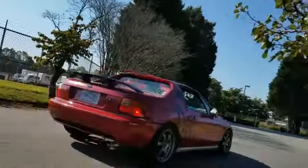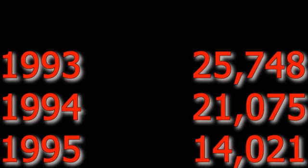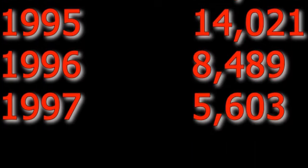Not that it made a difference, as the Del Sol always struggled to sell. Almost 26,000 sold in 1993, down to 21,000 in 1994, before sales really started dipping in 1995 with 14,000, and then almost 8,500 in 1996, and then finally bottoming out at 5,603 in 1997.